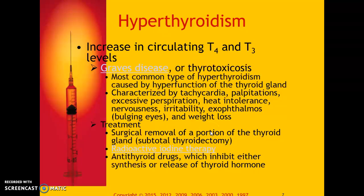So with hyperthyroidism, remember that's also known as thyrotoxicosis. Graves' disease we talked about, which again you can click this link and go see it. All these are for you guys. I go and find these so you can learn more about this stuff and have the knowledge. So if it's on here, it's going to help you. That's the most common type of hyperthyroidism.